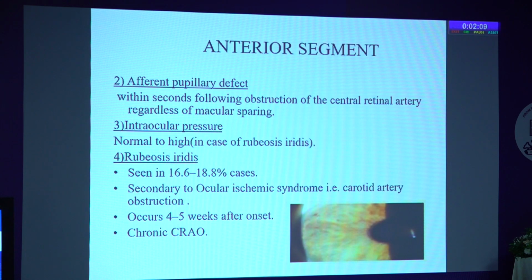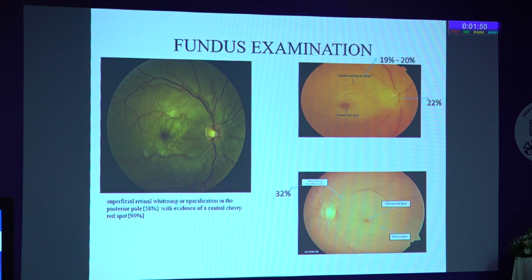You may see rare VSCs iritis, so in some few percentage of cases, like 16.8% of cases, it is basically secondary to ocular ischemic syndrome, that is carotid artery obstruction. That is, it occurs 4 to 5 weeks after the onset, in chronic CRAO patients.